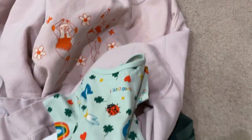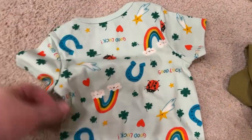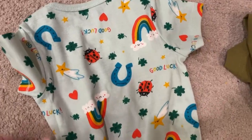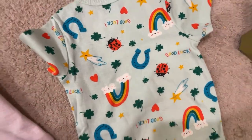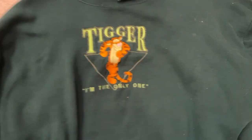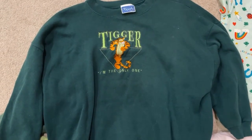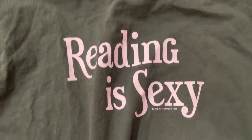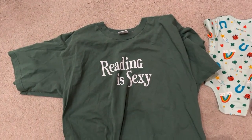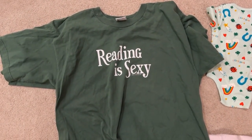Very kind Sweet Peas sent us some goodies that I forgot to film when we opened them, but we have them. They're very incredible. This little onesie said it reminded them of Felix's show about our infertility journey, which is so true. Then we have an incredible sweater. Then we have a secondary incredible sweater. Vintage. Lastly, we have a Reading is Sexy t-shirt, which is by far the best one, and I'm gonna wear it literally everywhere. So true, girl.